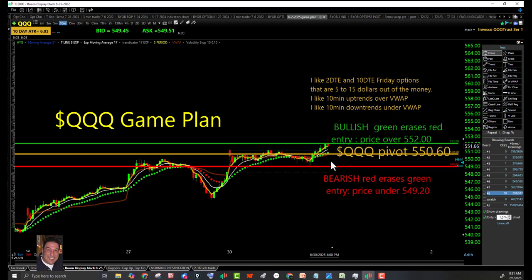All right, or if it breaks the rubber band candle. Either one, break a rubber band candle or pass through the pivot. Either one works for me on whichever direction we're going. Again, under VWAP, I like to play that short. Over VWAP, breaking the rubber band candle to the upside, I like to play that long.